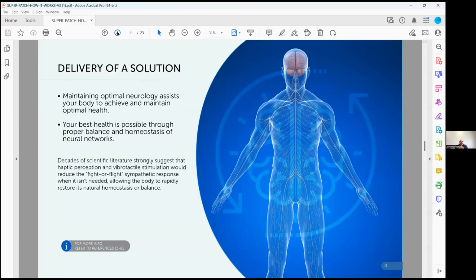So, our goal was, can we do that? Can we send that signal to our mind? And there is a ton of research out there that says that haptic perception, vibrotactile stimulation, would reduce the fight or flight sympathetic response when it isn't needed, allowing the body to rapidly restore to its natural homeostasis or balance, right?